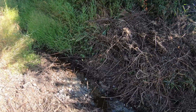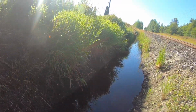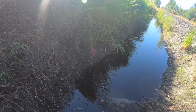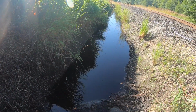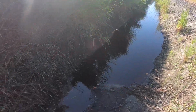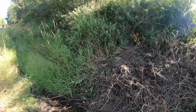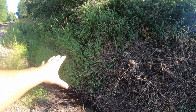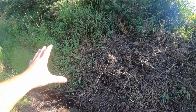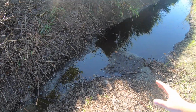So one of the questions I had originally was, where did all this material come from? And if you look at this bank right here, it's kind of hard to tell, but it has a very smooth finish to it. And I think what happened is that the beavers took most of the material from the bank and pulled it out and brought it over here. Because if you look over on this one, now this one is covered in grass. And I think what ended up happening is that they would pull the grass and all this stuff out from the side of the bank, and then they would place it here. That's just the theory right now.